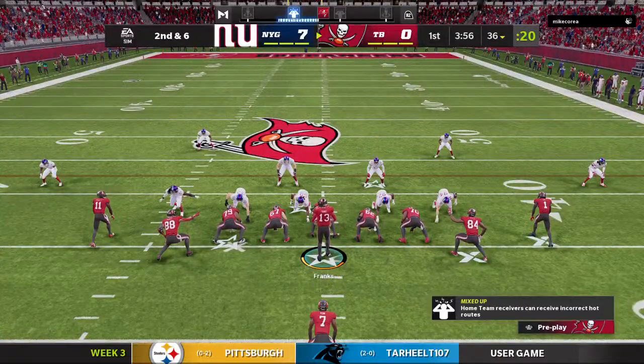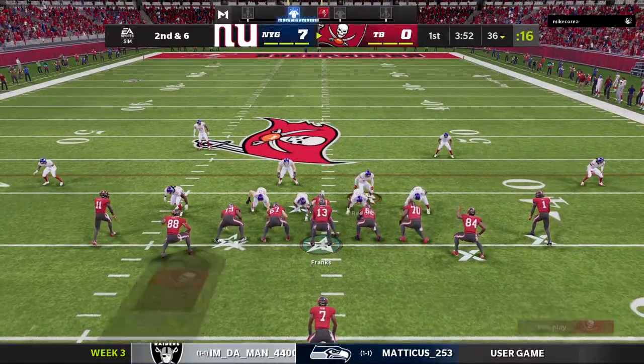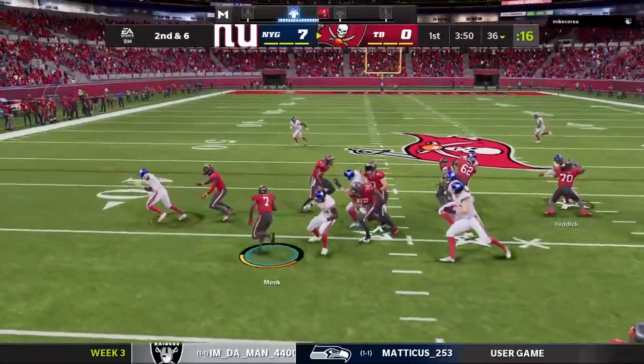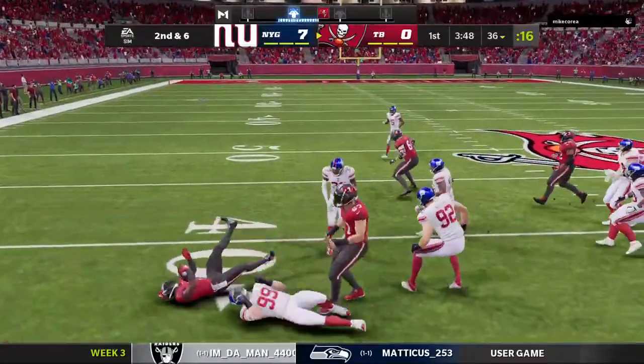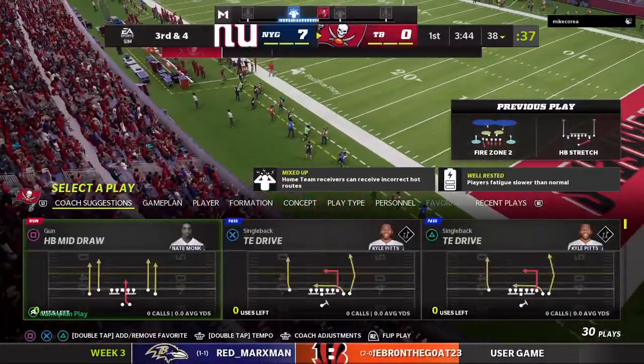The run got 4. Now they deal with a 2nd and 6. They'll try the left side. Monk. And the hole closes quickly there. He gets maybe a couple up to the 38.